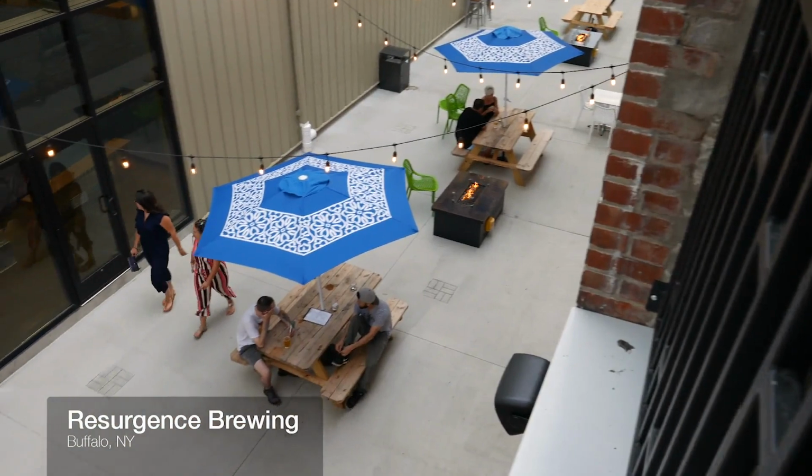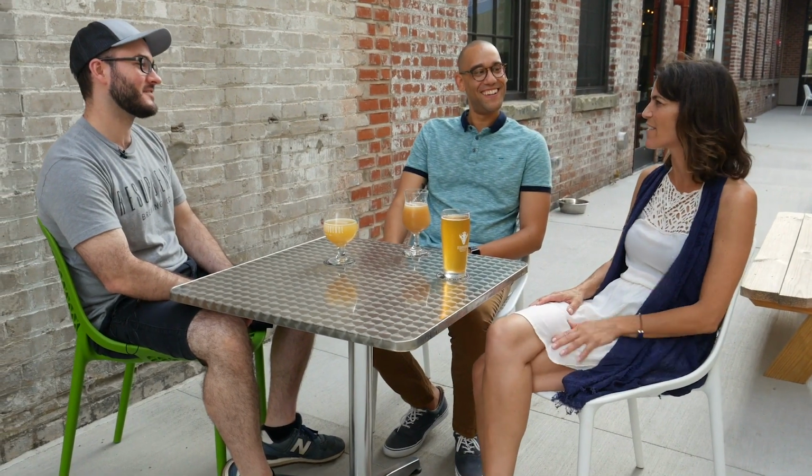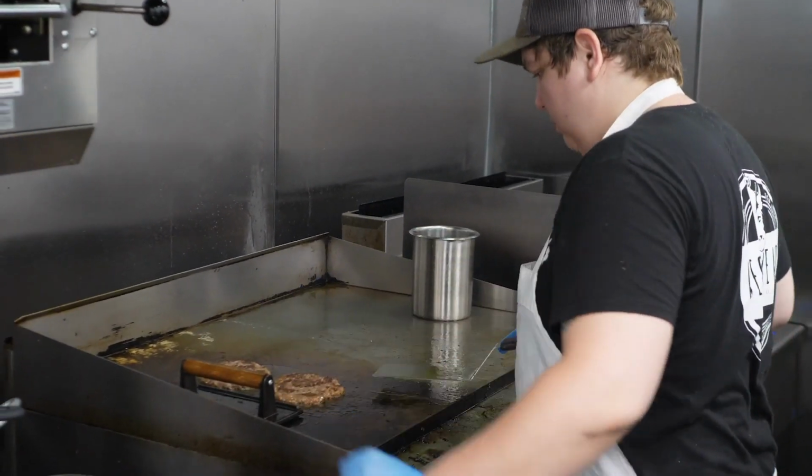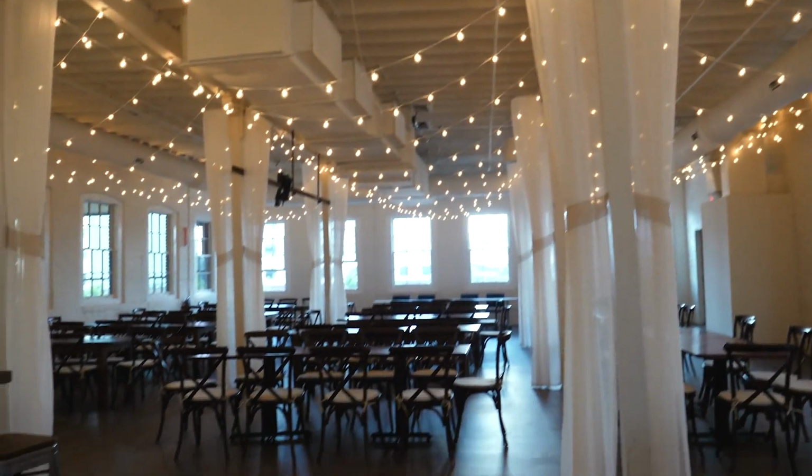Ben, this space is absolutely beautiful. I love it. What made you guys want to expand to Chicago Street? A big part of the expansion was to give guests different things to do while they're here. So not only do we have the traditional bar and tap room, we also have a full kitchen, and then we have the whole second floor that offers catered events.